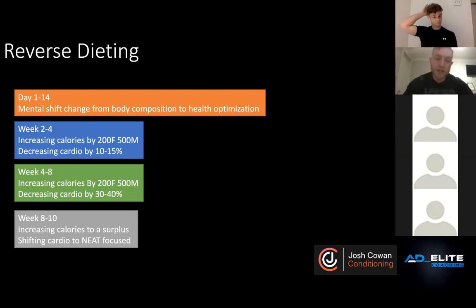Week 2 to 4, then we would have increased calories on a daily basis. I think a good number to run with is 200 calories a day for females, 500 calories a day for males, and decreasing cardio by about 10 to 15%. So that's not a big drop off in cardio, but it is a big increase in food intake. And if you think, at the end of week 4 for a female, you could be only 200 calories up and a subtraction of 10 to 15%. But running this very slow and steady process is going to help you keep any significant gains that you would have made during that aggressive cut.